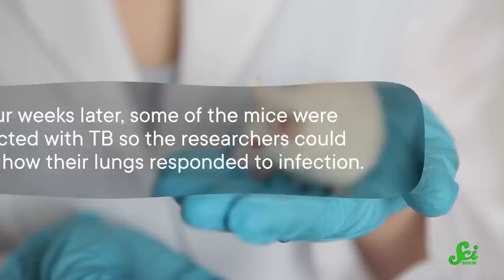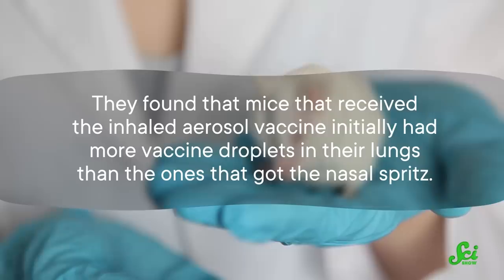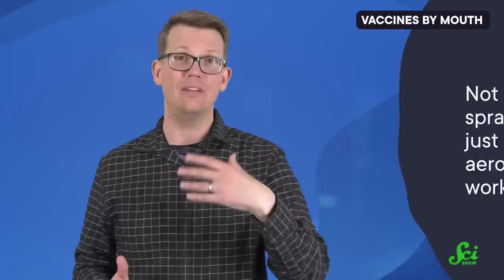lungs responded to infection. They found that mice that received the inhaled aerosol vaccine initially had more vaccine droplets in their lungs than the ones that got the nasal spritz. And after they were infected with TB, the mice that inhaled also had more immune cells and fewer TB bacteria in their lungs. Not that the nasal spray didn't work, it's just that the inhaled aerosol vaccine worked better.